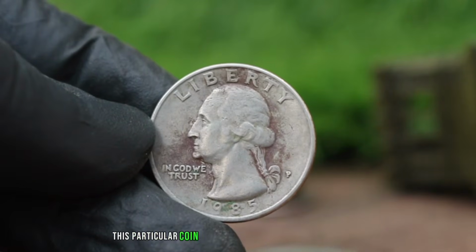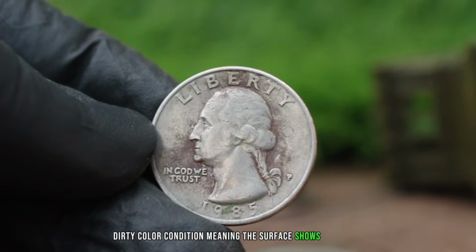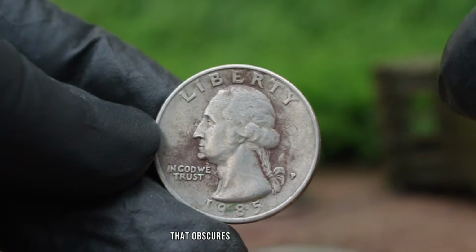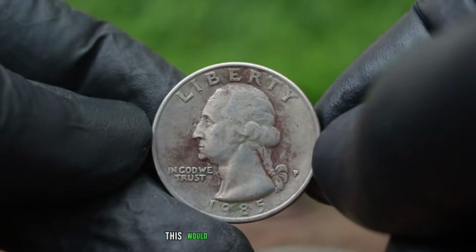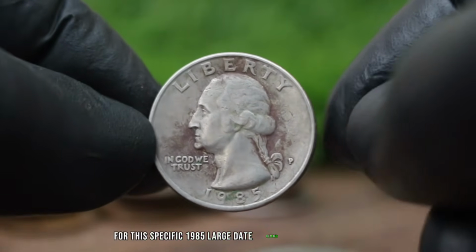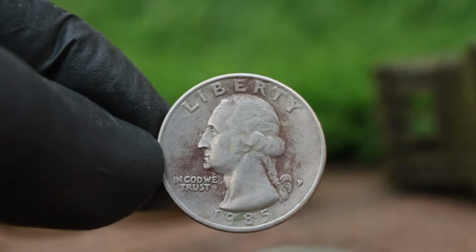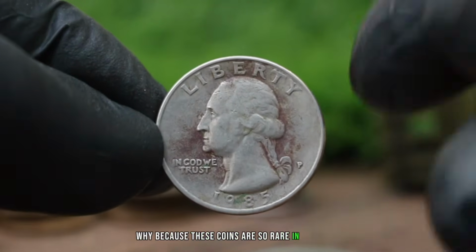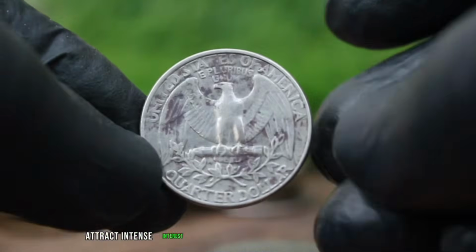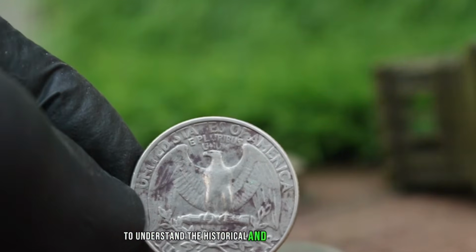This particular coin is often found in what collectors call dirty color condition, meaning the surface shows oxidation, toning, or accumulation of environmental grime that obscures its original shine. Well, typically this would decrease a coin's value. For this specific 1985 large date quarter with P mint mark, the market values remain extraordinarily high. Why? Because these coins are so rare in any form that even examples in less than perfect condition attract intense interest, particularly from investors and numismatists who understand the historical and minting significance.